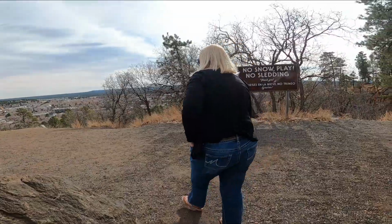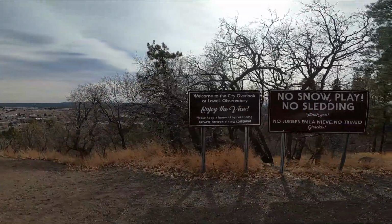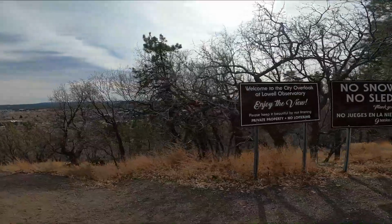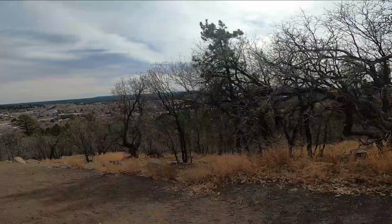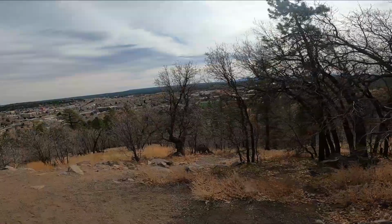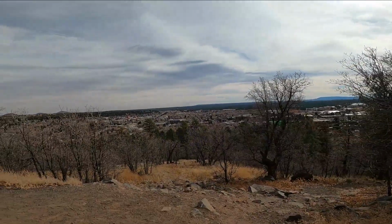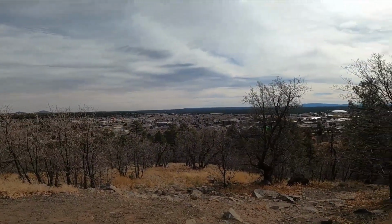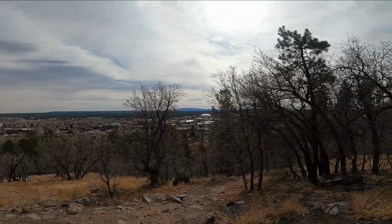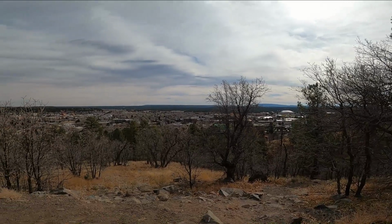From there, we went back down to Flagstaff and we went to the Lowell Observatory. Of course, it was closed for COVID, but they had a pull-out where you could get out and take a walk, and they had a beautiful view of downtown Flagstaff. College there. Oh, yeah. There's the college. Maybe old Flagstaff. Where's Route 66? That one right here. See?